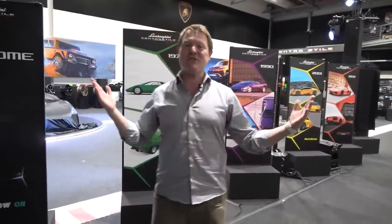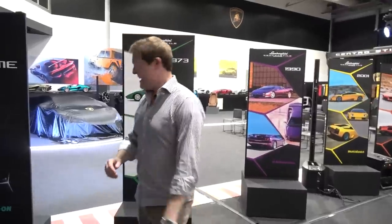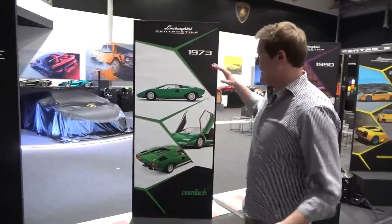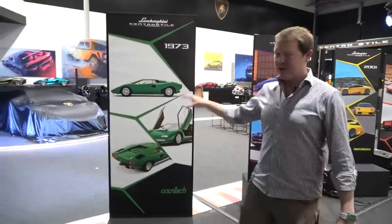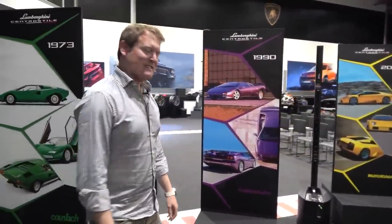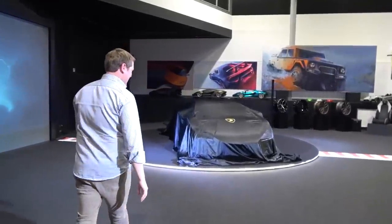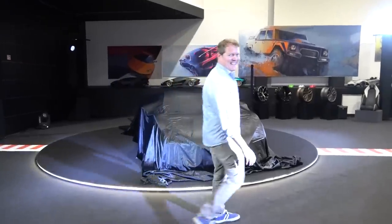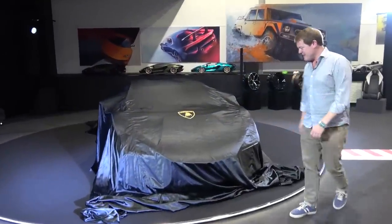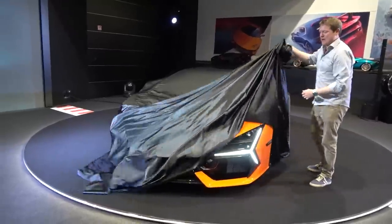We're here at Centro Stile at Lamborghini's HQ in Sant'Agata Bolognese, and this is going to be a full discovery of the car we've been waiting to see, a car that really began with its spiritual ancestors, the Countach, the Diablo, the Murciélago, and most recently, the Aventador. But come on through, because I know this is what we're all here today to come and take a look at, to pull the covers back, to run through this car in detail. Take a look then at the brand new Lamborghini Revuelto.